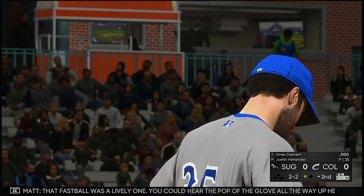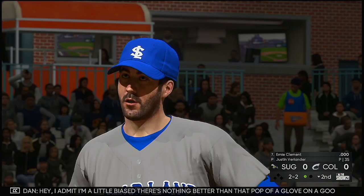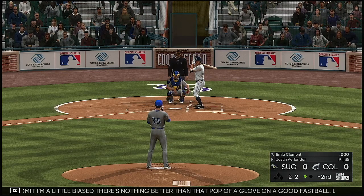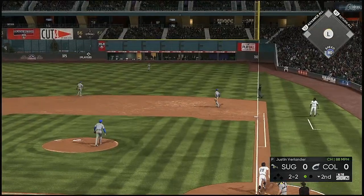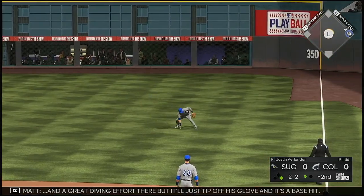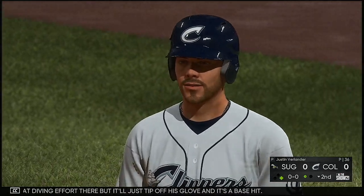That fastball was a lively one. You could hear the pop of the glove all the way up here. Hey, I admit I'm a little biased. There's nothing better than that pop of a glove on a good fastball. Looking forward to hearing a lot more of that pop the rest of this one. Swing and a flare hit toward right. Here comes the right fielder. And a great diving effort there, but it'll just tip off his glove, and it's a base hit.